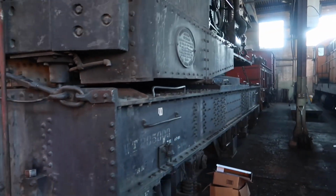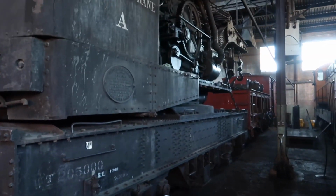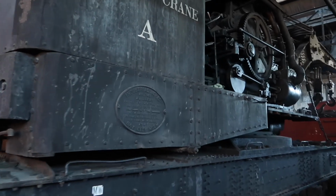There's another angle of it from here. Maybe you can see it a little better without the light shining through the windows.